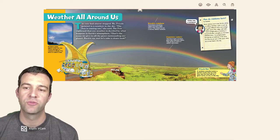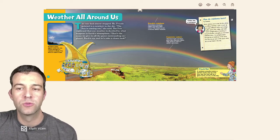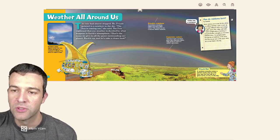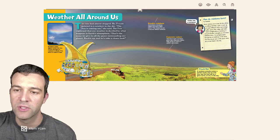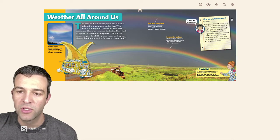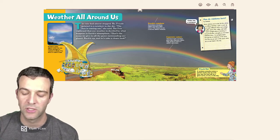How do rainbows form? Most rainbows form when the sun shines on falling raindrops. Light is made up of 7 different colors: red, orange, yellow, green, blue, indigo, and violet. When sunlight enters a raindrop, it changes direction and splits up into these different colors. The sunlight passes through lots of raindrops at the same time, and we see each of the 7 colors in a curved band in the sky.